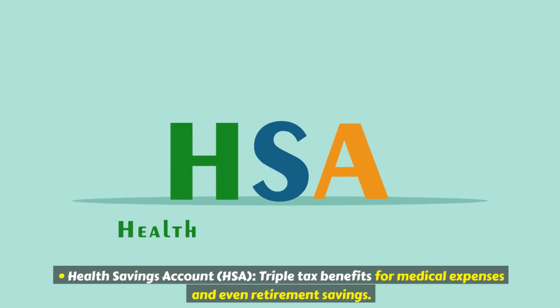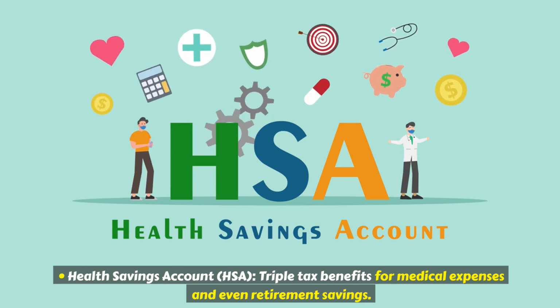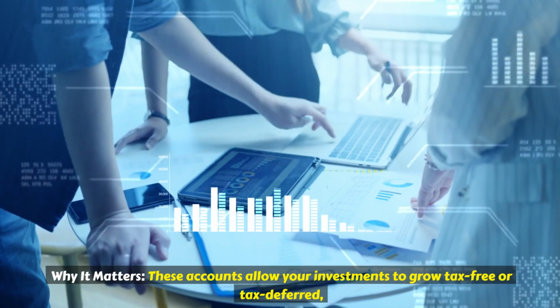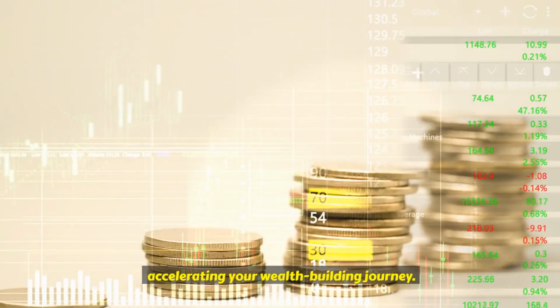Health Savings Account, HSA. Triple tax benefits for medical expenses and even retirement savings. Why it matters: these accounts allow your investments to grow tax-free or tax-deferred, accelerating your wealth-building journey.